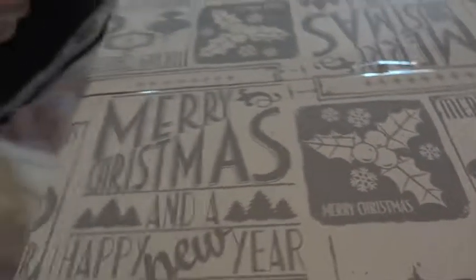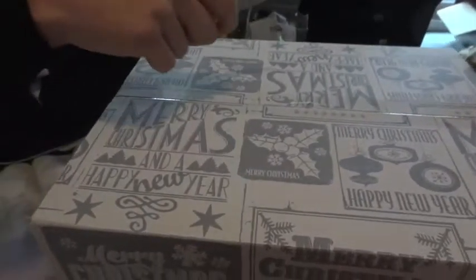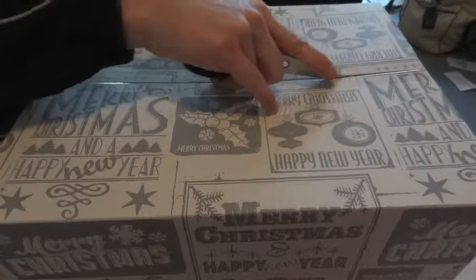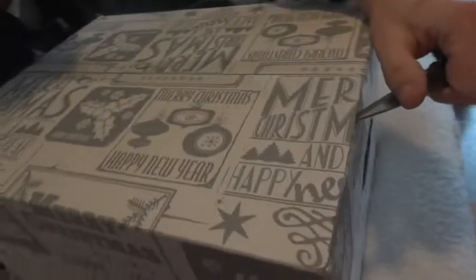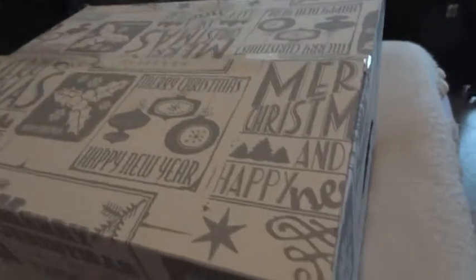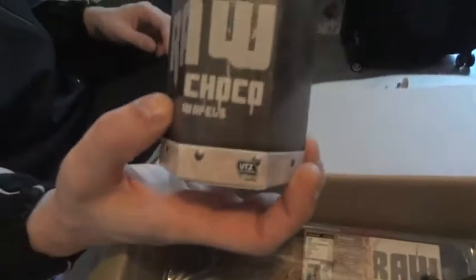Just back from work, and I was given a Christmas box, so we're gonna open it and see if there's anything exciting in there. An owl. This is very random stuff. What's that? Chocolate waffles. Chocolate waffles? Well, I guess I won't be able to eat these ones, right?